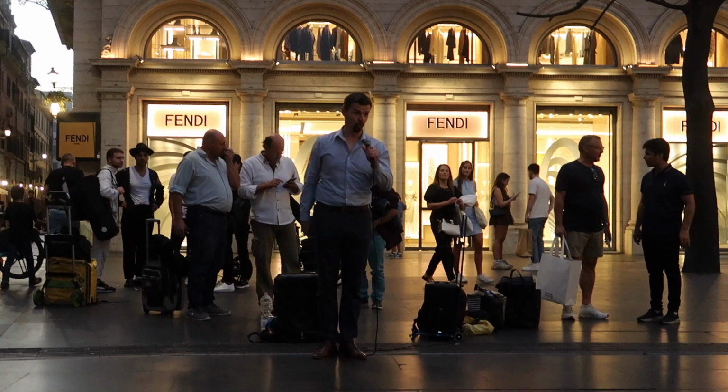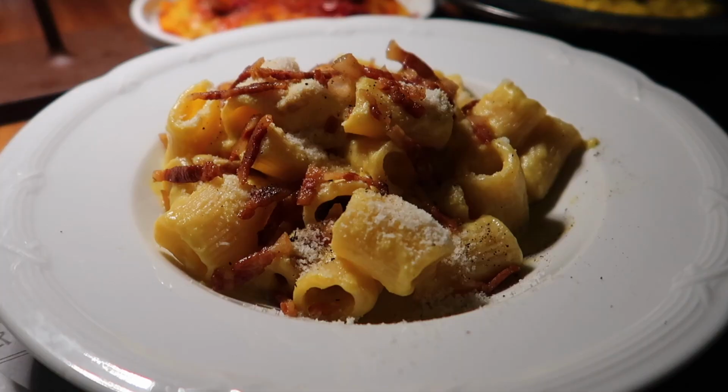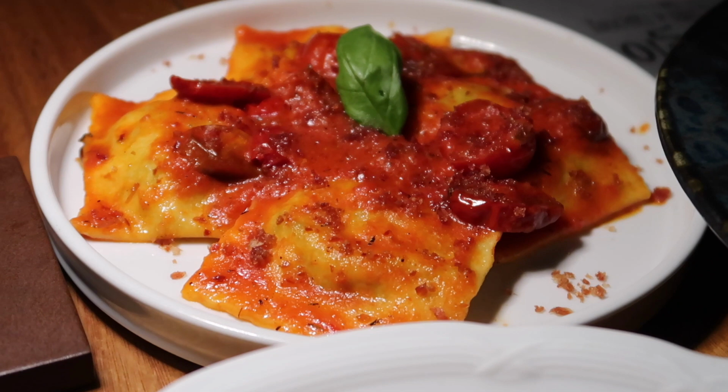Having dinner here, our last dinner in Italy. And it's Tita Christine's birthday. So we are having dinner here in Il Collegio. We're having carbonara, risotto with mussels, and ravioli. Buon appetito!